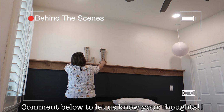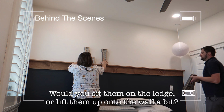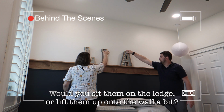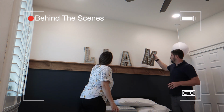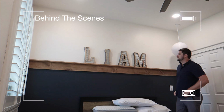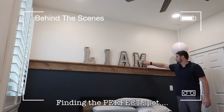I mean, we can still attach them to the wall, but would it be a good idea to rest them or put them up? Actually, I think this looks pretty good. What you could do, if you set them here, you just put a command strip on the back, right, and just bam, and then it won't fall down. Right. Obviously, we need to work on the spacing here a little bit, but... Move the M, just pull the M over the same distance your way. This way? Yeah.